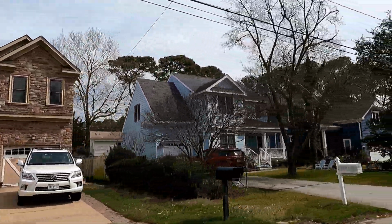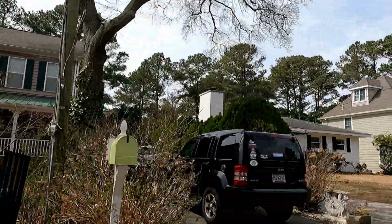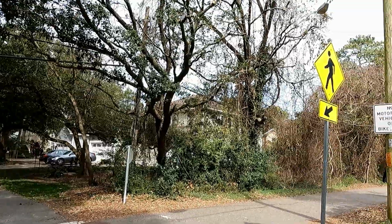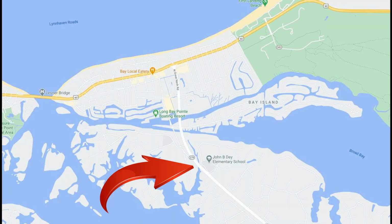Then you come down, just crossing over Shore Drive. You'll see some more roads that connect all the way down south into where there is a bike path that goes all the way west, closer to just south of Chicks Beach, all the way over to First Landing State Park. Going just south on this T here, I'm going to talk about some neighborhoods that I love, totally different than these beach bungalows.